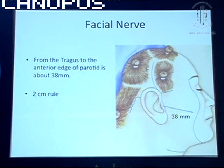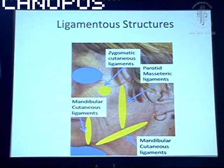So when we're looking here, we have a 2-centimeter rule, and studies have shown us that from the tragus forward to the anterior edge of the parotid is about 38 millimeters. Don't forget about knowing about the ligamentous structures, the zygomatic cutaneous ligaments, the mandibular cutaneous ligaments, as well as the parotid masseteric ligaments.